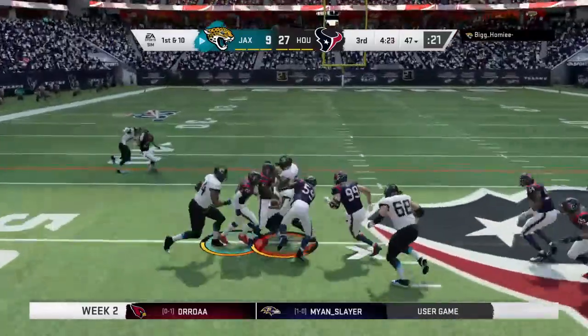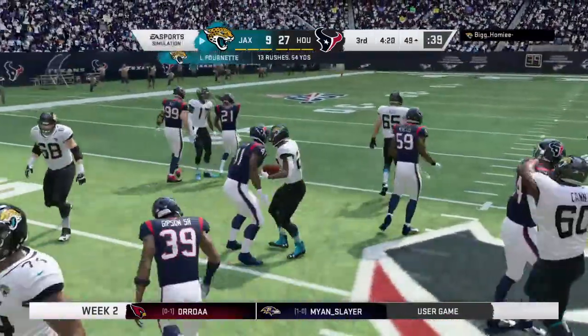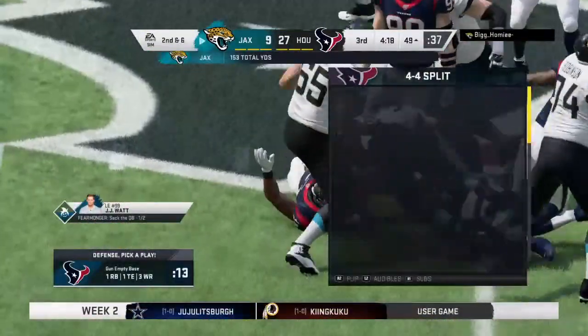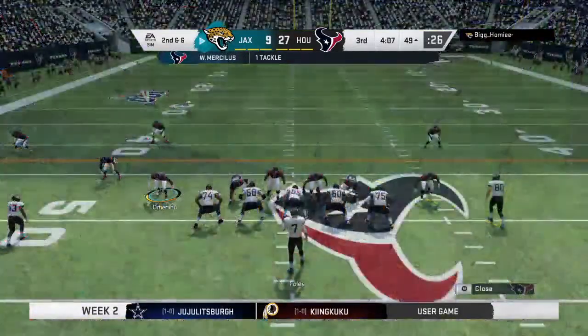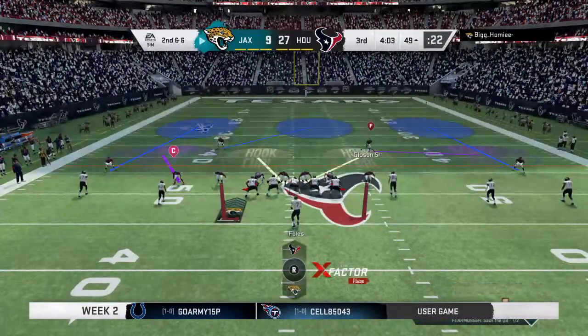A shotgun give to Fournette. And he goes across midfield and down into Houston territory. Tackle made by Whitney Mercilus. I call that play a success. A nice inside run sets up a very manageable 2nd down. A very solid gain on that play.